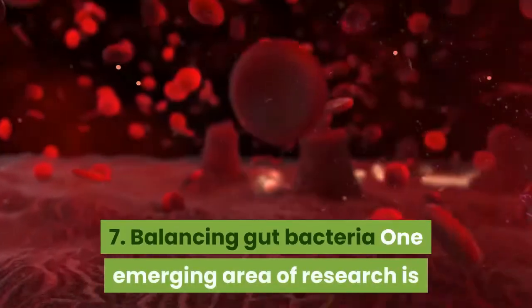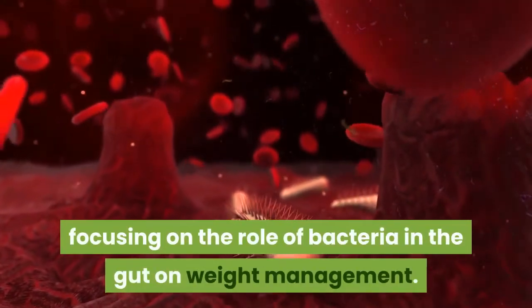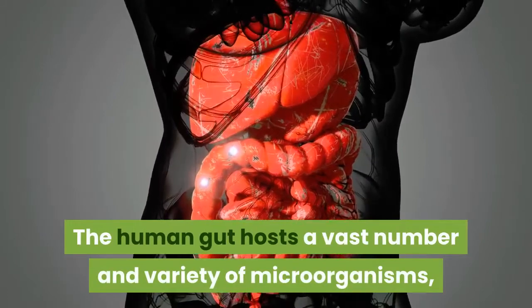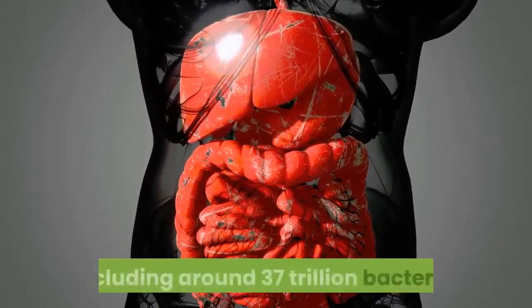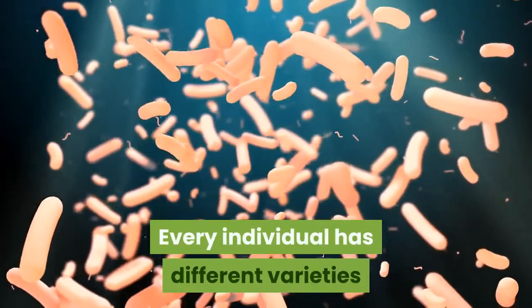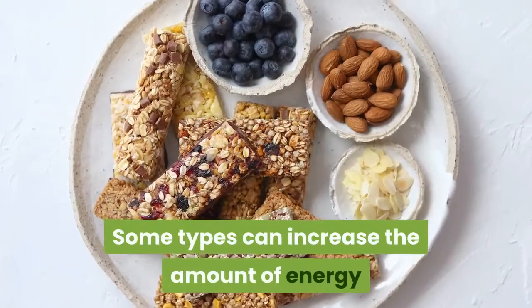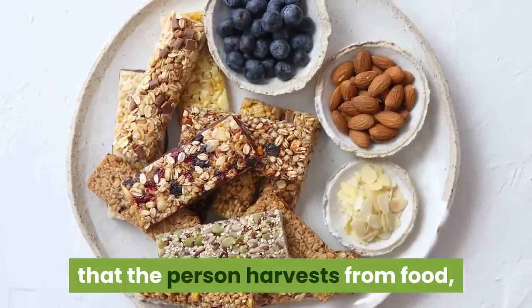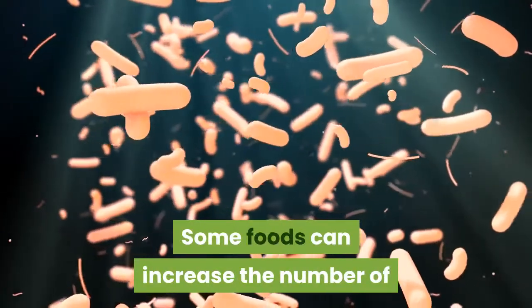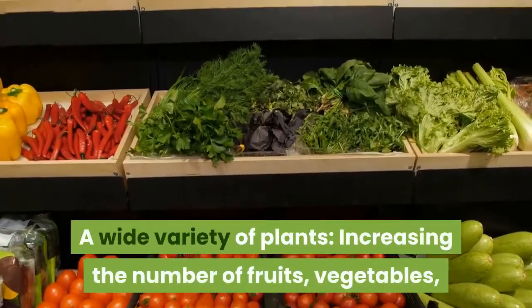7. Balancing gut bacteria. One emerging area of research is focusing on the role of bacteria in the gut on weight management. The human gut hosts a vast number and variety of microorganisms, including around 37 trillion bacteria. Every individual has different varieties and amounts of bacteria in their gut. Some types can increase the amount of energy that the person harvests from food, leading to fat deposition and weight gain. Some foods can increase the number of good bacteria in the gut, including a wide variety of plants.